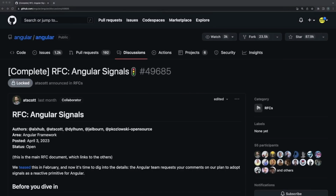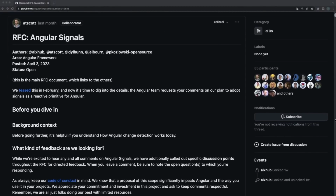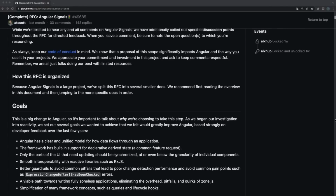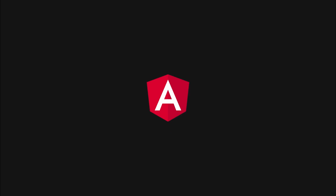Well guys, it looks like it is finally happening. Signals are coming to Angular. A request for comments was opened a few weeks back, and the community's interest for this new reactivity model exceeded all expectations. The GitHub discussion has hundreds of comments, and, based on the overwhelming positive feedback, signals are coming into the framework.